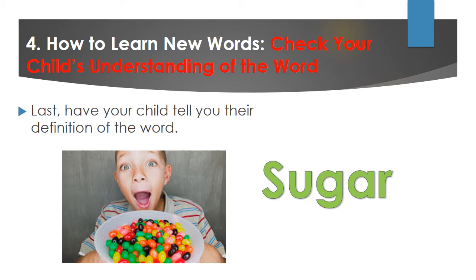Last, have your children tell you their definition of the word. And here, they are showing you an example of candy that is made from sugar.